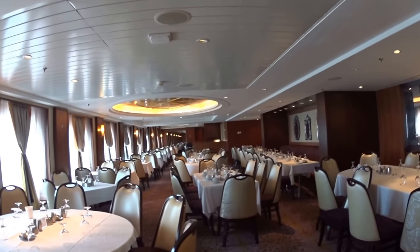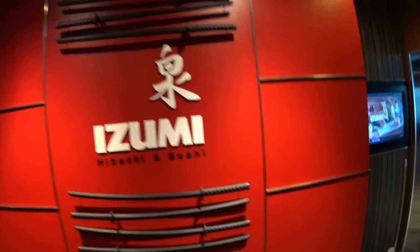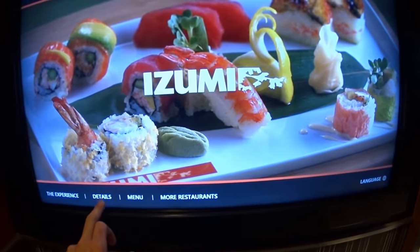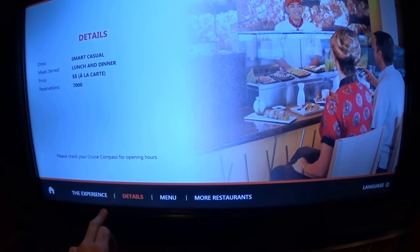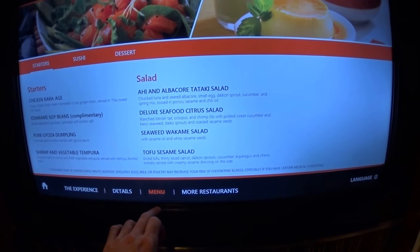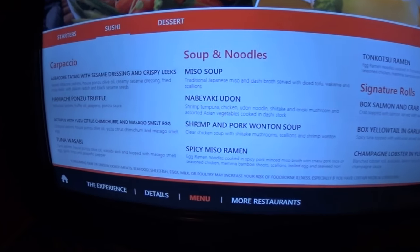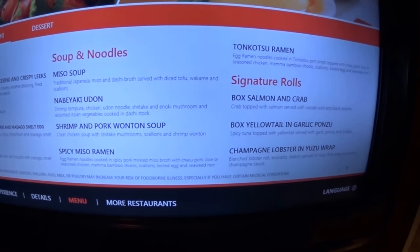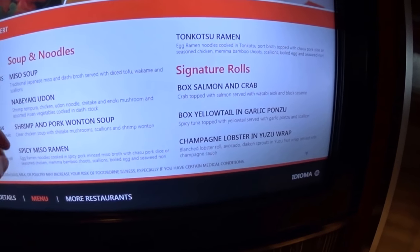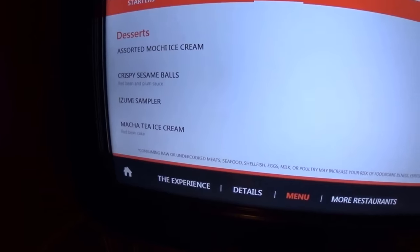Alrighty, enjoy. Alright, this is Izumi, hibachi, and sushi. Let's have a look here at the details. So it's an a la carte menu, you pay for what you eat. A lot of cruise lines are doing that these days. Champagne lobster and yuzu wrap, that looks good. Alright, let's have a quick look inside.